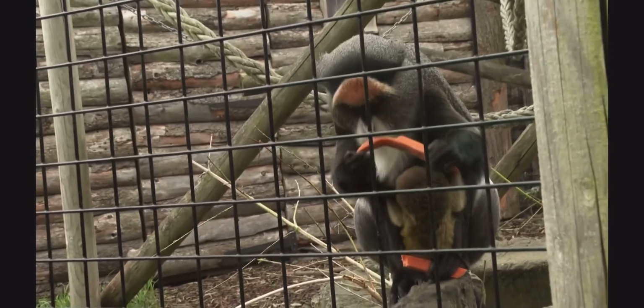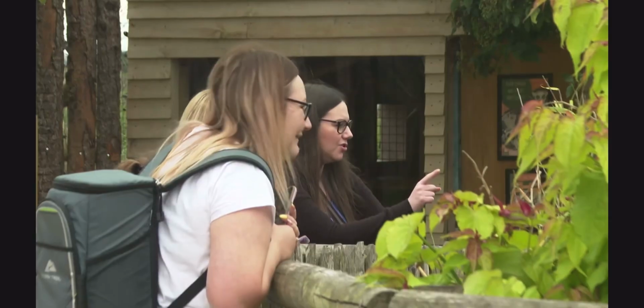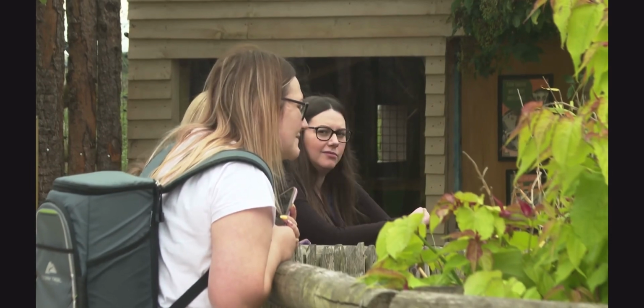They're part of the European Endangered Species Programme, so that builds our reputation across Europe through the European Association of Zoos and Aquariums, and will hopefully allow us to develop the zoo in the trajectory that we'd like. Plans are in place to expand and redevelop the 10-acre site in the coming months.